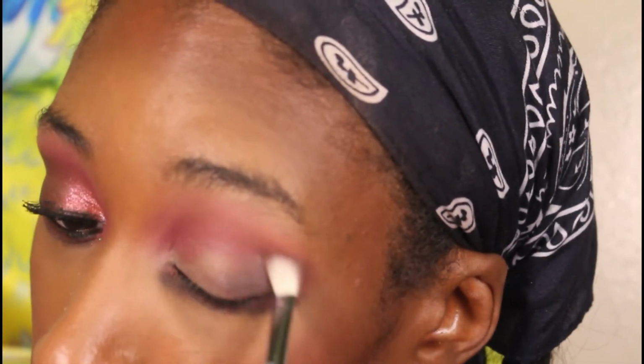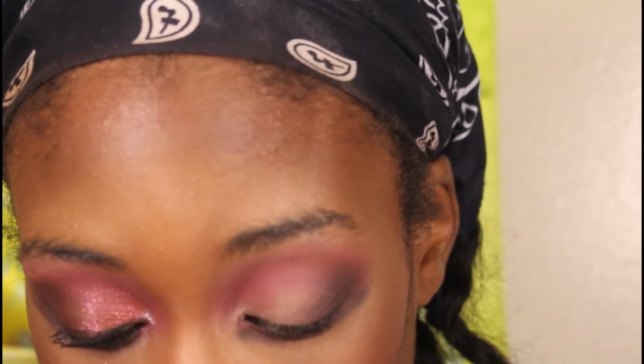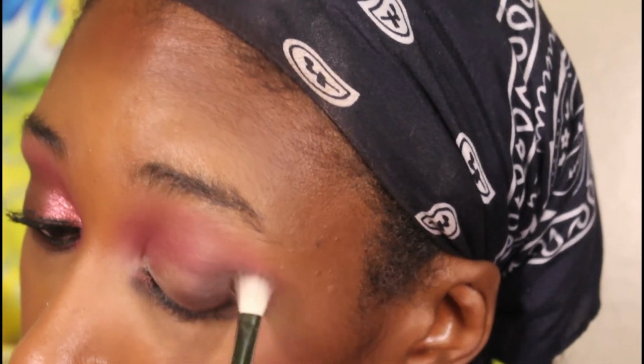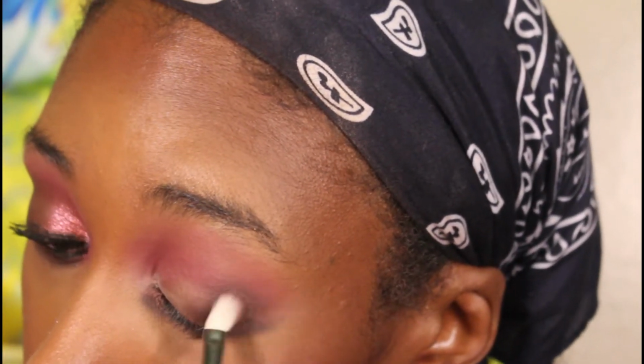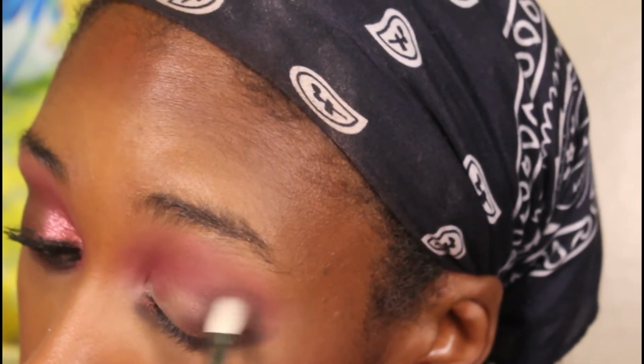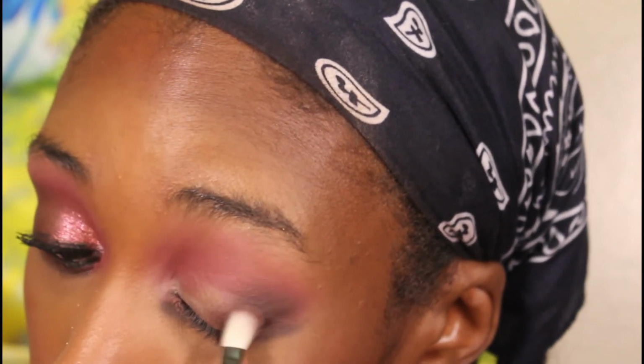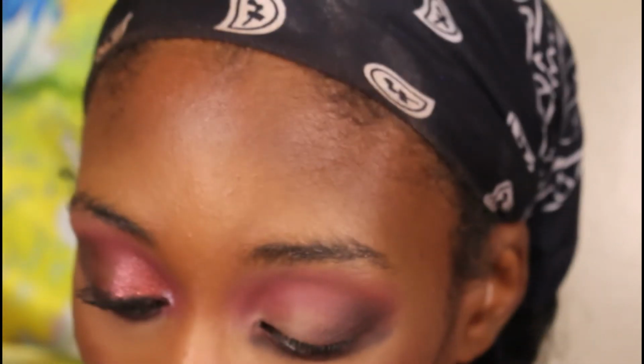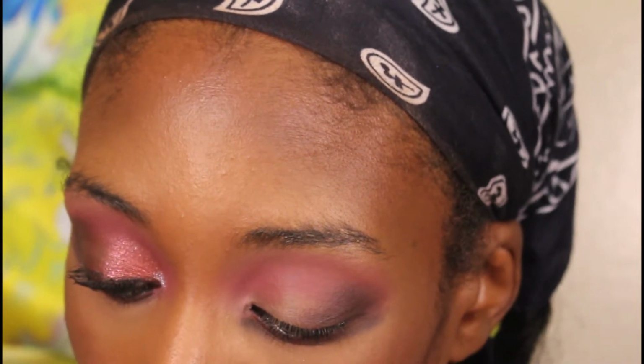But as we can see, everything's blending out nicely. This is a Sigma E27. This is the detailed blending brush. I like this brush better than the original one, because I feel like that one's a little bit bigger. And since I have smaller eyes, I prefer this smaller one to get right up in the outer corner. Not that I can't use the regular one, and I do use it when I'm in a pinch. It's just I prefer their more detailed brushes when I do eye looks, and I feel like they do a great job with making detailed brushes, because remember they had a whole detailed collection I gave you all a review on, along with some other stuff they came out with.